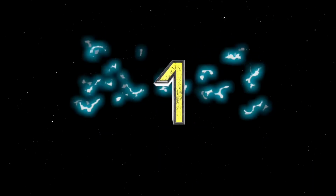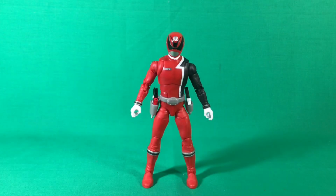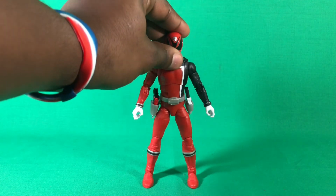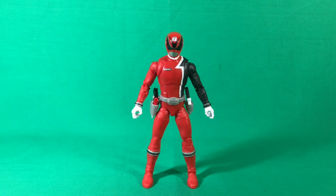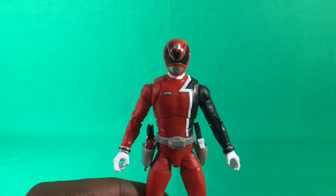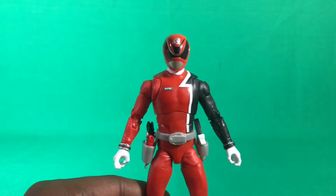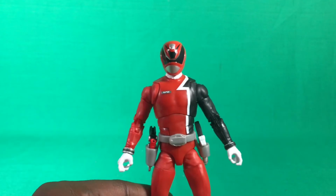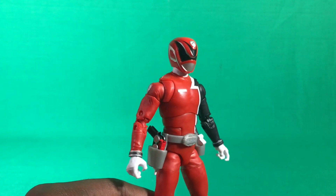Now, number 1, if you caught on to my hint, you probably already know, but the number 1 Red Ranger in the Lightning Collection that has come out today is the SPD Red Ranger, BT. This figure is perfect. I mean, his 2 guns actually could come together to make his SPD rifle thingy. It actually comes with his little badge, the X in the circle, to see if you're going to be guilty or not guilty.